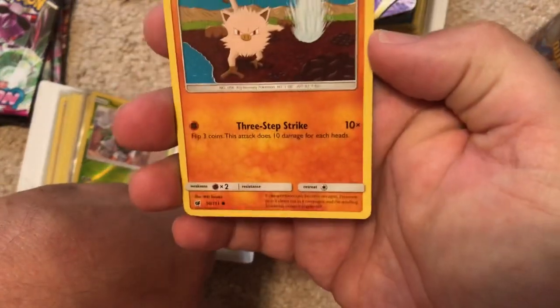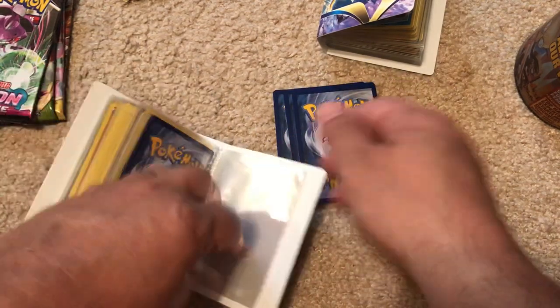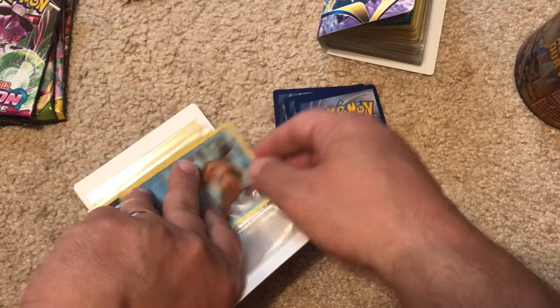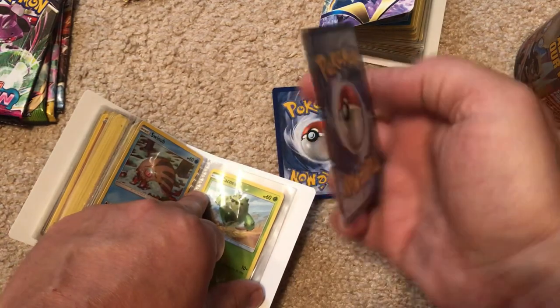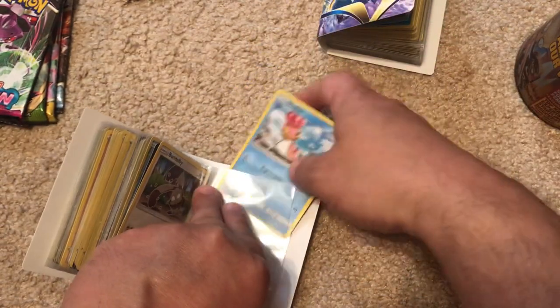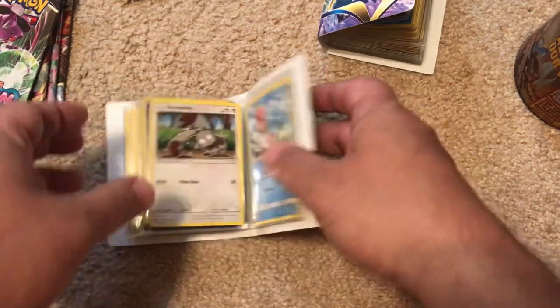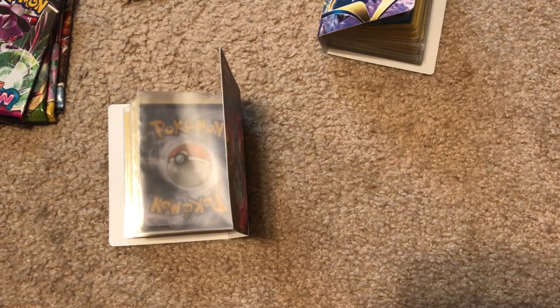Next is a Mankey. Next is a Swinub. Kind of looks like a swine, a pig. A Cacnea. A Bunnelby, like a bunny. And finally, a Shellos. Not very many doubles as we have gotten into this album here. Coffee. Ah, that's good. Okay, next pack.